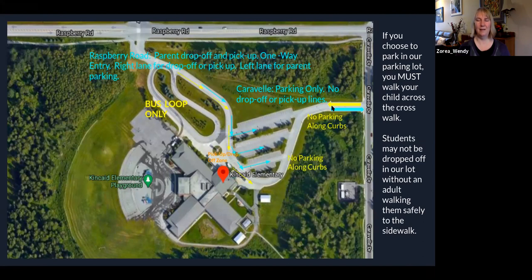If you come in from Caravel, you must park in the parking lot. Students may not be dismissed without an escort from a parent or guardian, and park and walk your child to either this crosswalk over here, or we have another one right over here. Students may not escort themselves if you choose the parking lot option. There's no parking along this Caravel entrance along the curb, and there's no parking along this exit right here.